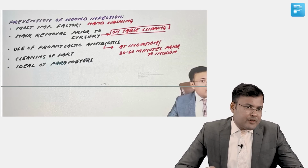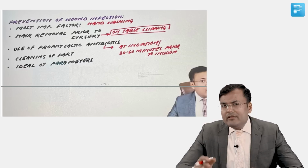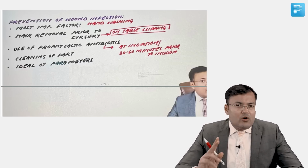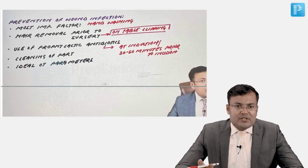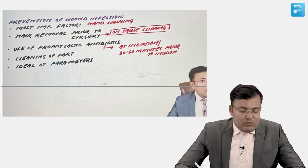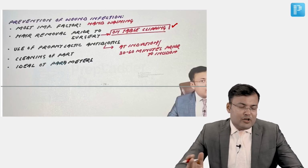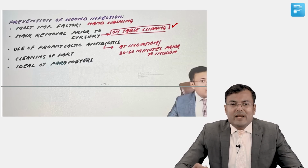So what is the most important factor? Hand washing. Whenever you are going to attend any patient, after attending that patient, wash the hands. Means wash your hands between the two patients. Now hair removal prior to surgery, and what is the best method? We discussed on-table clipping followed by use of depilatory cream followed by razor.